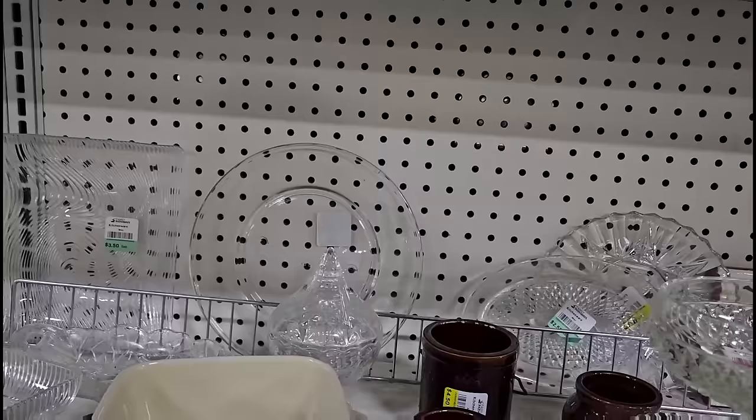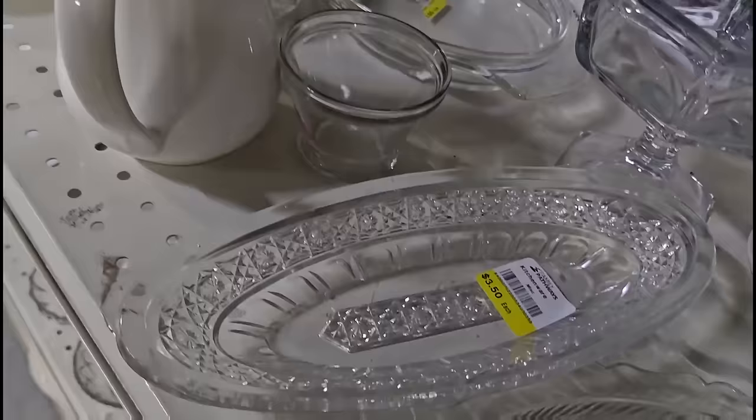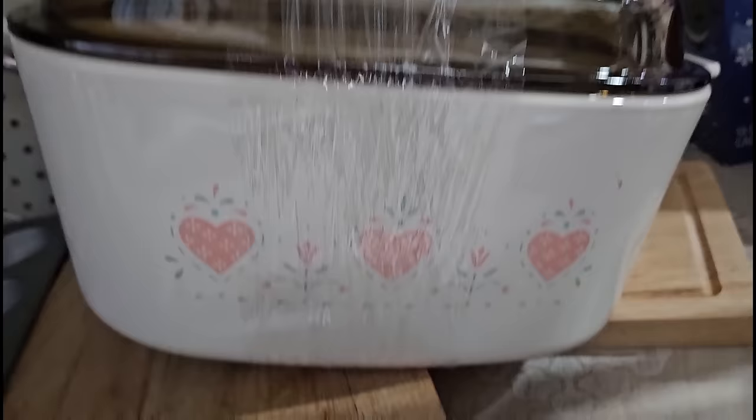Yeah, I don't see anything, so I better get going. It's like an old, very old pressed glass dish. Pretty stuff. Wow, there's a Valentine casserole for you. It's absolutely huge. I don't like those brown tops. It's $14.50.